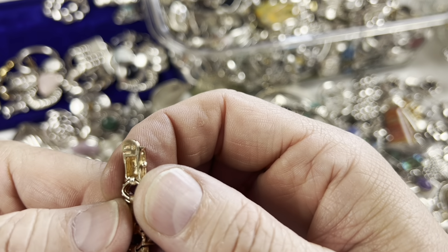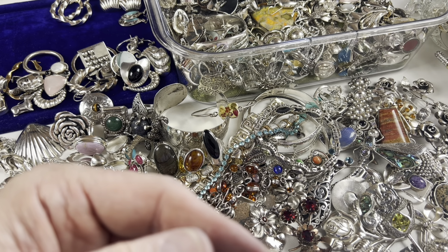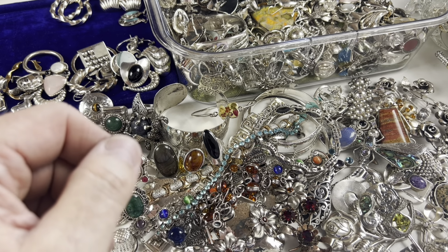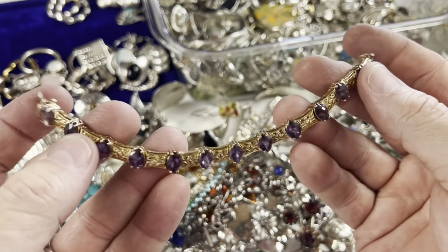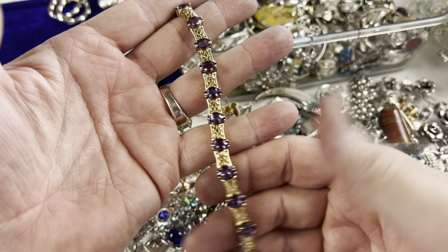There's the marking, and it is under the microscope. What does it say here? Oh, that's Ross Simon as well. Beautiful. This is actually one of my favorite pieces so far to come out. That's gorgeous.